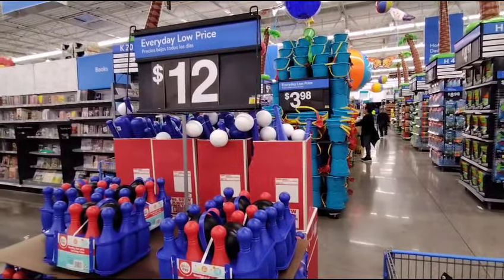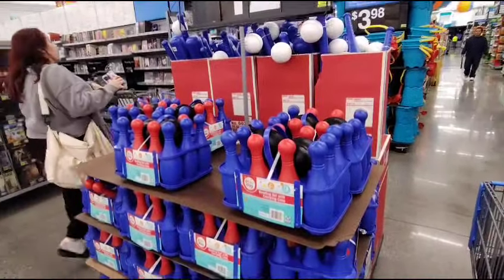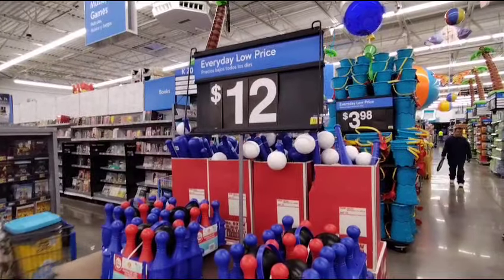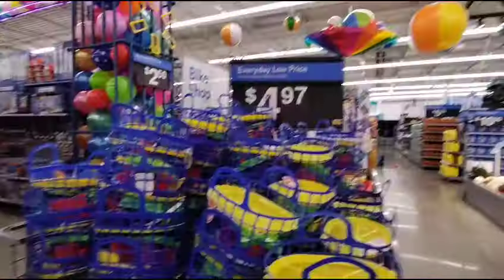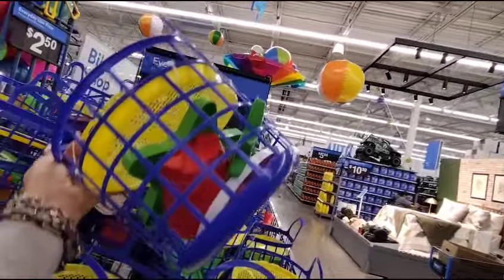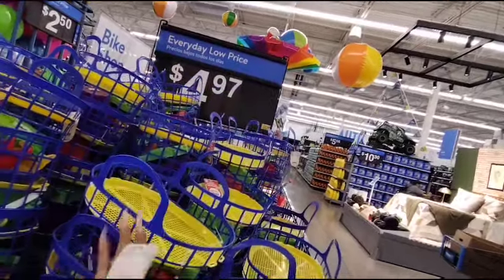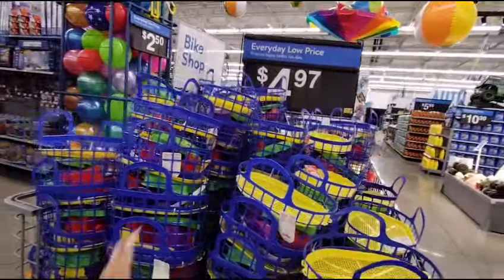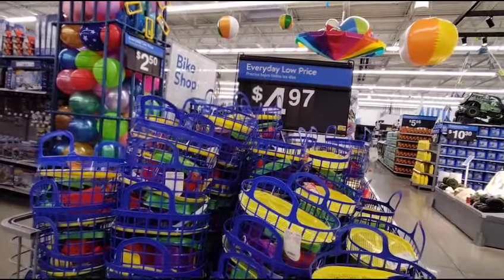They also have these cute bowling sets for $12, sticking with the red, white, and blue. So that would be outside fun. I had one when I was little. They also have the basket of play toys for $4.97. And this is everything you'll need to have fun in the sun. And it is budget friendly, coming in at $4.97. So that is awesome.